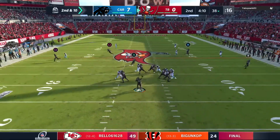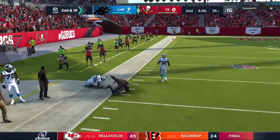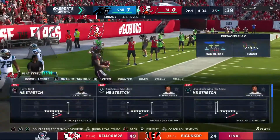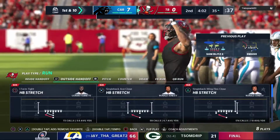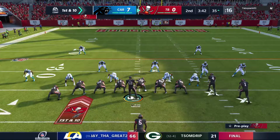Brady now to throw. That's complete to his running back, Evans. And they're going to have another first down as the tackle's made at the Panthers' 35. A really good pickup of 28 yards.